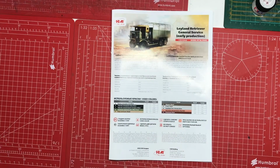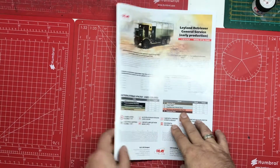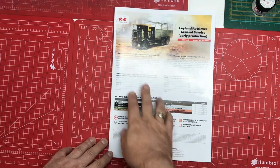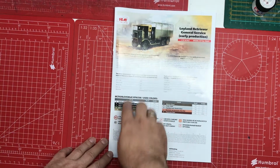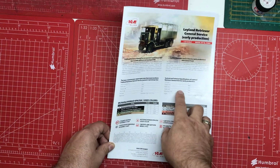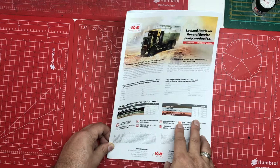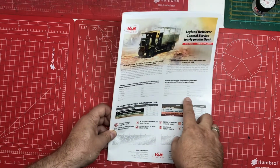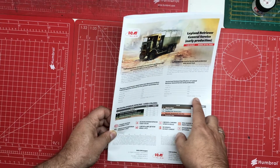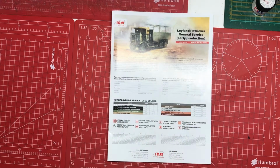Looking at our instruction manual, we have a nice colour stapled A4 manual in portrait orientation. We have a little bit of history, and then some information about the truck, technical specifications of the truck. It tells us we've got a Leyland 4-cylinder 5.9 litre 73 horsepower engine. I believe it was an overhead cam as well.